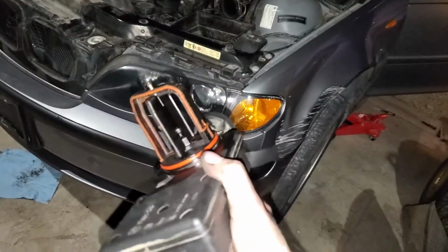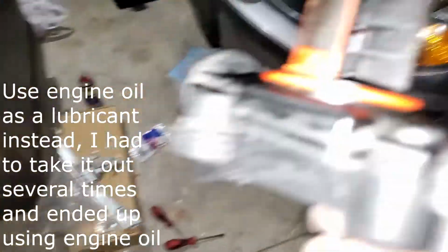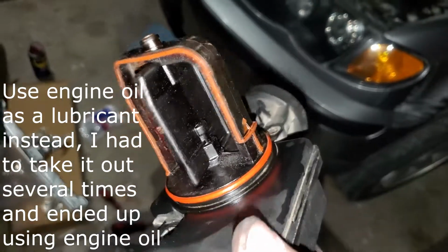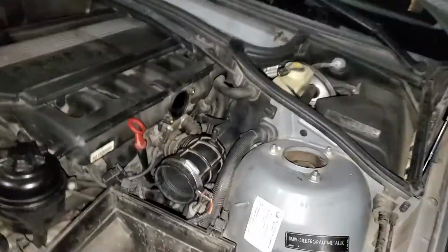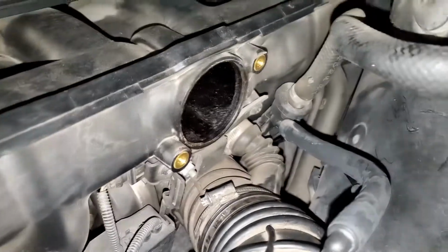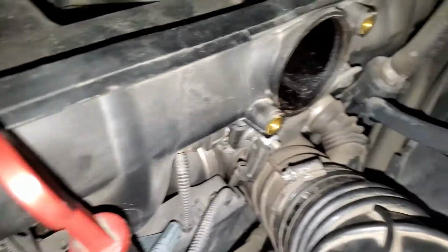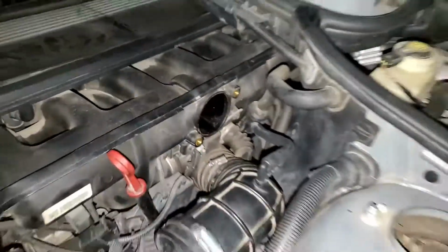Alright, so I got it back out. What I did was I put some WD-40 on a rag and just kind of moved it all around the edges, just to keep from spraying it on and causing a mess. But now I got to put it back in, try to make sure it seals. I may have to mess around with this edge a little bit, maybe put WD-40 on that side, and then we should be good to go.